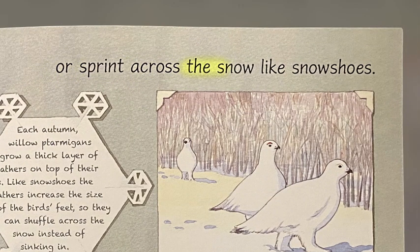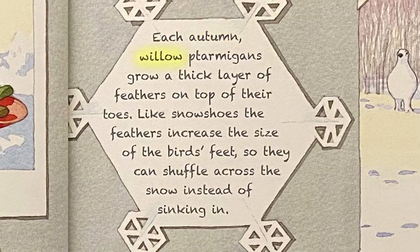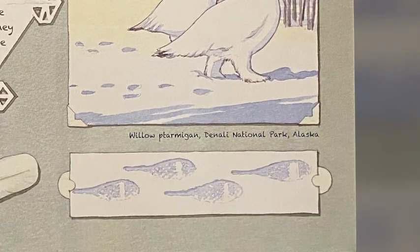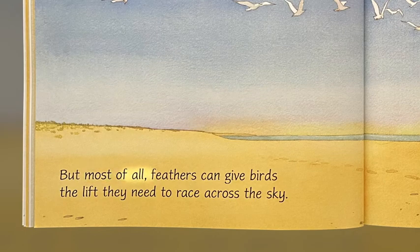Or sprint across the snow like snowshoes. Each autumn, willow ptarmigans grow a thick layer of feathers on top of their toes. Like snowshoes, the feathers increase the size of the bird's feet so they can shuffle across the snow instead of sinking in. Willow ptarmigan, Denali National Park, Alaska. But most of all, feathers can give birds the lift they need to race across the sky.